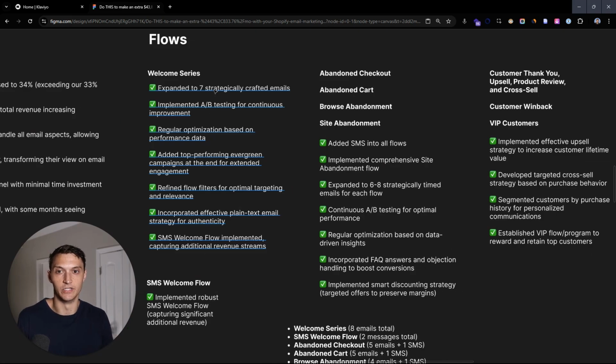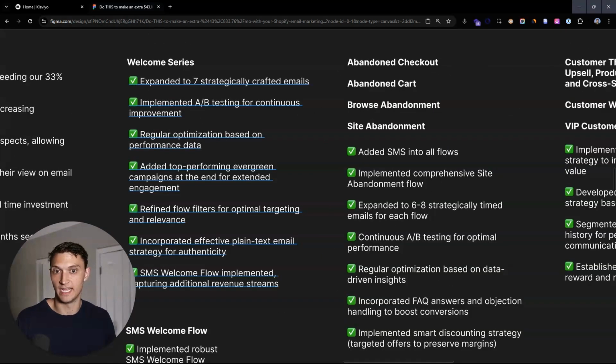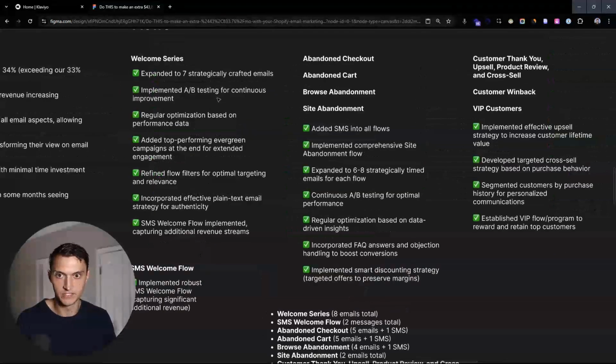And so what we did here with the welcome series is we expanded it to 7 strategically crafted emails. We actually are going to be adding another one in there, just split testing that. But we implemented A/B testing for continuous improvement. We're regularly looking at the flows, looking at how the data is, reducing those unsubscribe rates and bounce rates and things like that, while simultaneously looking at click rates and open rates and placed order rates and seeing how we can regularly improve these flows on a monthly basis.